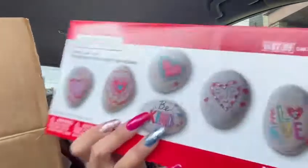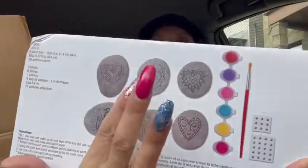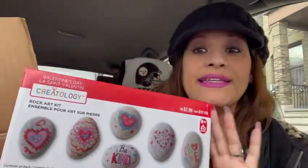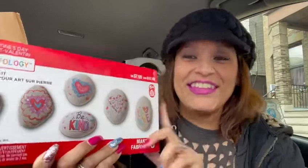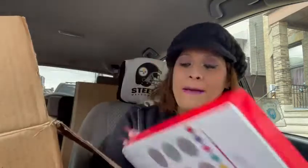This was a Valentine's Day Creatology Rock Art Kit. And this one was originally $7.99, Canada $12.99, right here. So it does come with these rocks, 6 of them, and it does come with the paint. So I think I might keep this one and actually do a DIY. Not necessarily a DIY. I'm just gonna copy this because your girl's not that creative. But I think these are very, very nice to have. So I may keep this one.